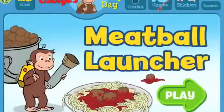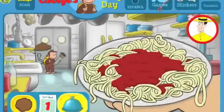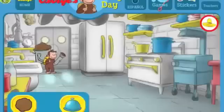Meatball Launcher. Click the green button to start. George is working in Chef Pischetti's restaurant. Help him launch the right number of meatballs for the order, then click the bell. We need one meatball. One. You're right. That's good counting.